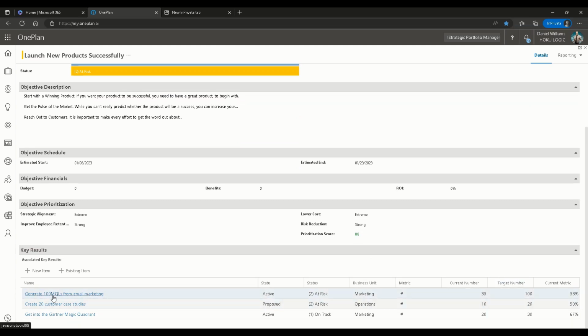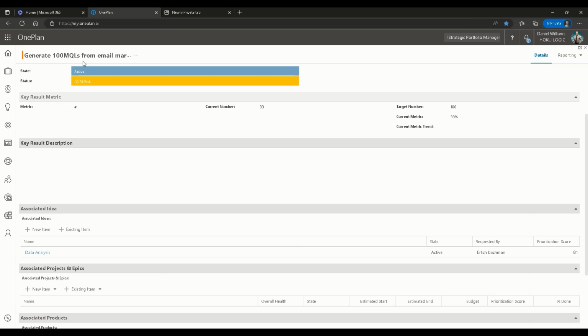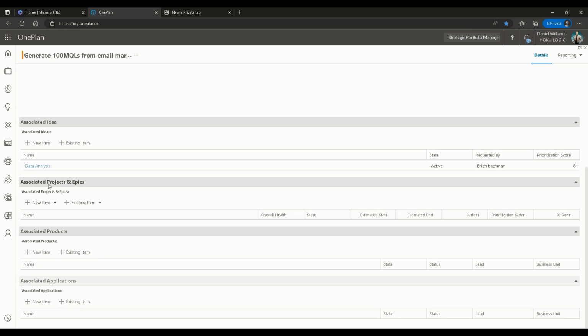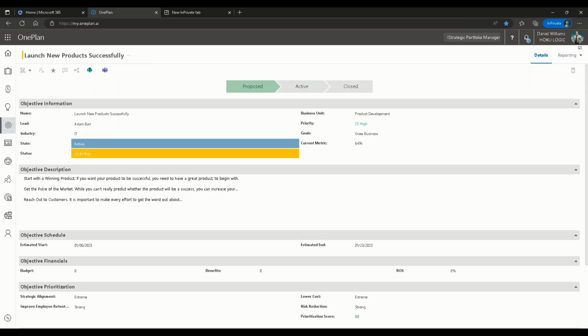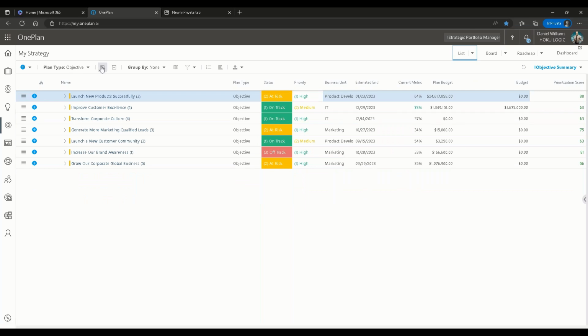I could drill down further into the key result from here to see what's actually driving it. In this case, for generating a number of MQLs from email marketing, there's an idea that came in that is associated to it. And if there are projects supporting this, this is where we would see how we're going to get to generating 100 MQL leads. I'll go back to my objective summary.